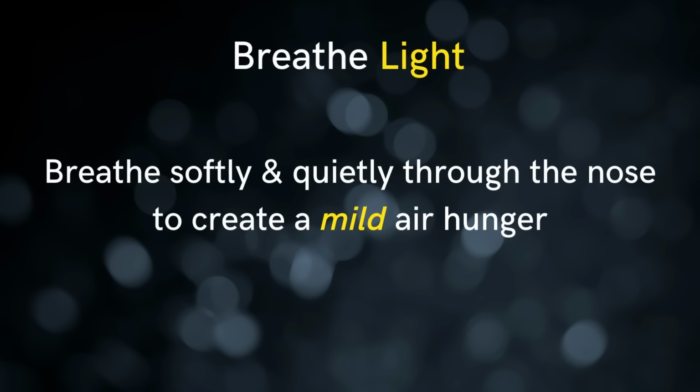We breathe light, breathing softly and quietly through the nose, and this subtly increases levels of carbon dioxide in the body, which actually improves oxygen delivery to the brain. Ideally, you'll feel a mild air hunger, a feeling like you aren't getting quite enough air, but at the same time, that should be comfortable.